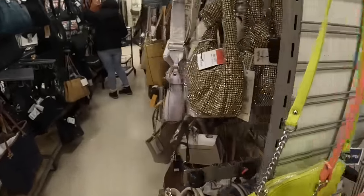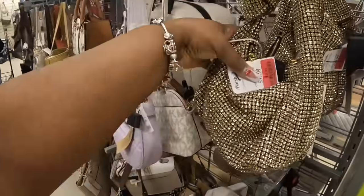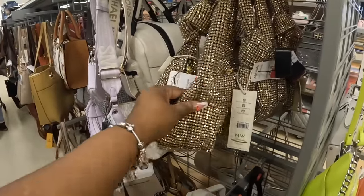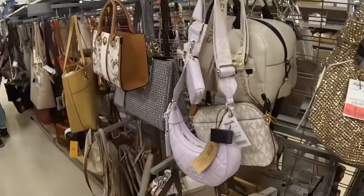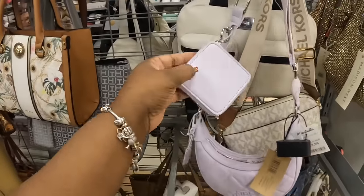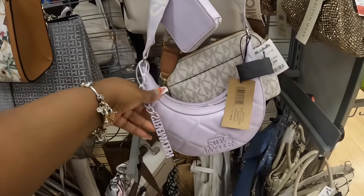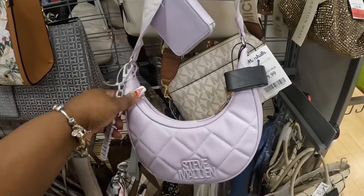And then they have these bags. These are marked down. This one is marked down to 32. You know, when I went to TJ Maxx, I liked this gold, and I grabbed that silver bag. It didn't go at all, so I'm going to return it, and I'll be looking for something else. But here's this Steve Madden in purple.